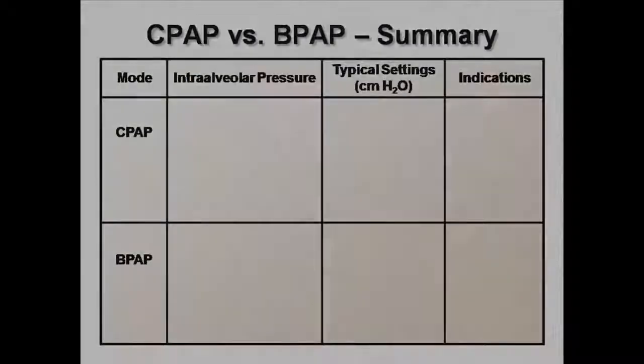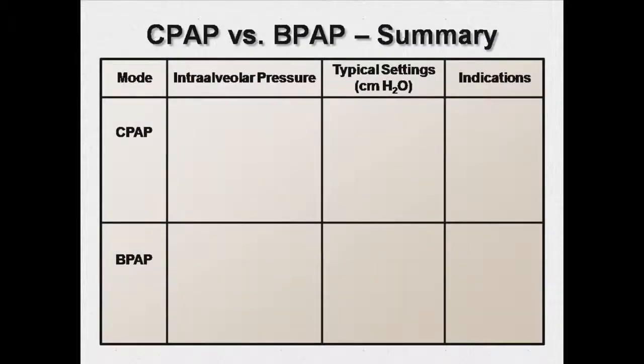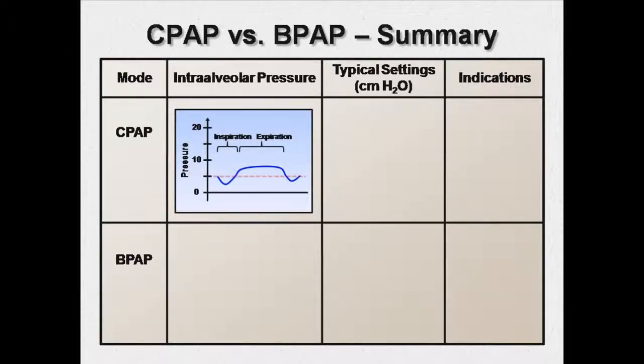So here's a summary of CPAP and BiPAP. CPAP consists of a single positive pressure that is continuous throughout both phases of respiration. A typical starting setting is 5 centimeters of water and is typically titrated upwards as high as 12 centimeters until either patient intolerance occurs or O2 saturation is above 90% on inspired oxygen of 60% or less.